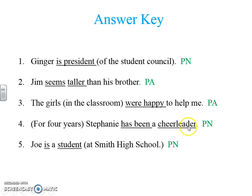Stephanie has been a cheerleader. Cheerleader is your predicate noun. And Joe is a student at Smith High School. We got rid of at Smith High School. That's your prepositional phrase. Student renames Joe. Therefore, it is a predicate noun.